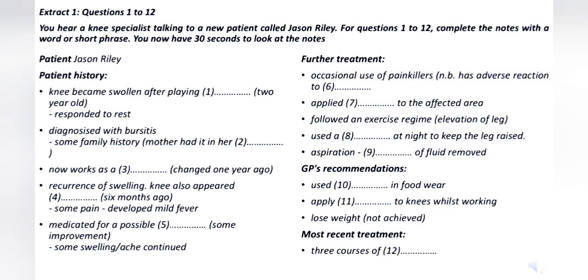Mr. Riley, you've been referred to me because of a problem with your knee, is that correct? Yes, it's my right knee. It's very painful. Okay. I've got some information here from your GP, who's treated you for bursitis. But can you tell me about how this developed and what's happened so far? Well, about 2 years ago now, my knee, this knee, swelled up and was really big. Mm-hmm. It didn't hurt. And it just looked really strange.